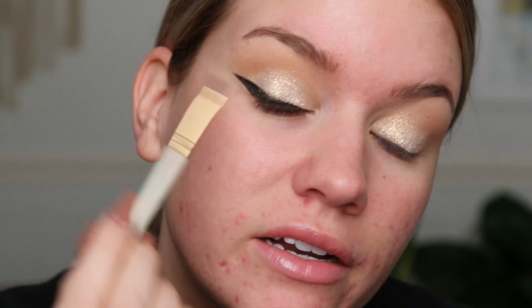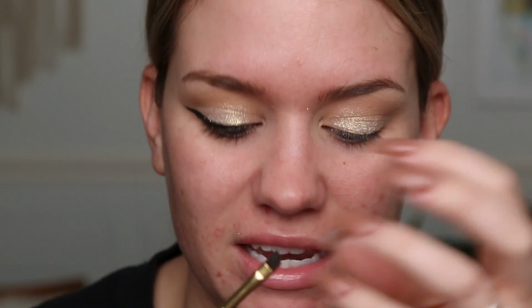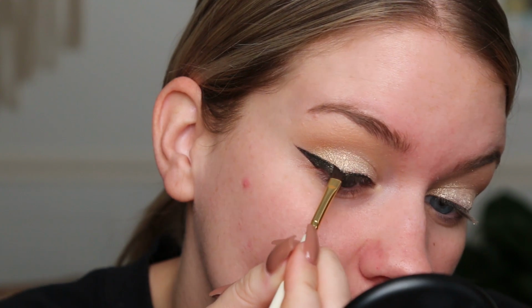When I'm doing winged eyeliner, I like to wipe off my brush every now and again, because the product gets built up on there and it gets all chunky and gross, and then you can't get a nice sharp line. So every once in a while, I wipe my little brush off and I am back at it.